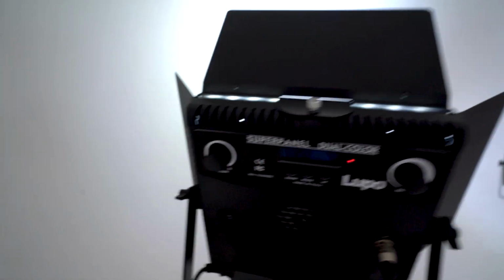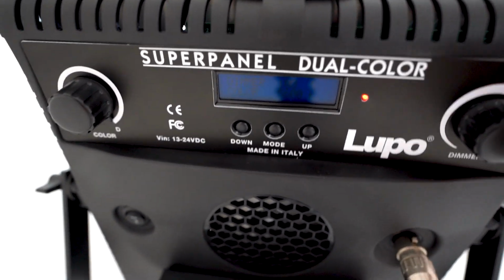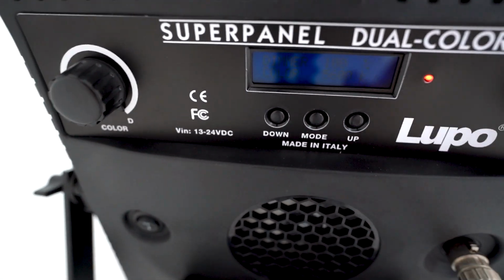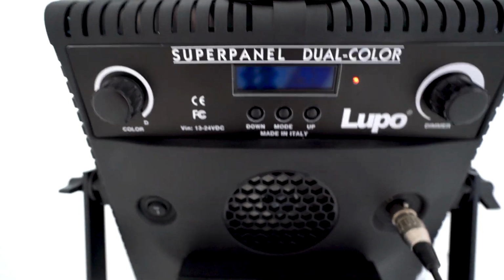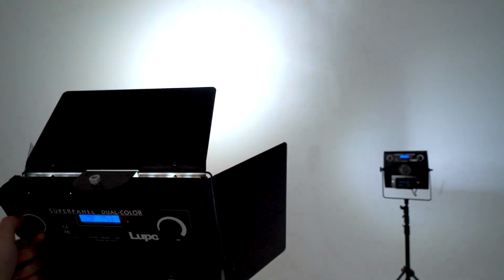So if you're wondering on our choice of lighting that we're using today, I've just got these Lupo LED light panels here. They're pretty good, pretty dual purpose. Made in Italy, as you can see, so that means they're pretty fancy. We can adjust the color temperature as well. Generally just stick everything on white because we're in a white room, obviously.